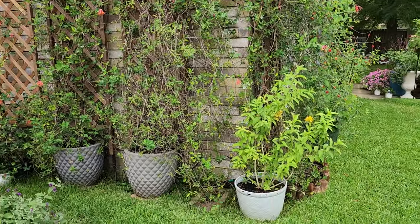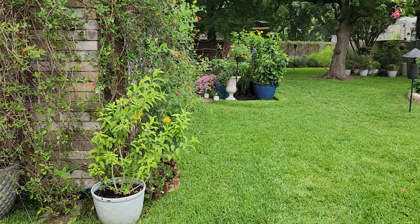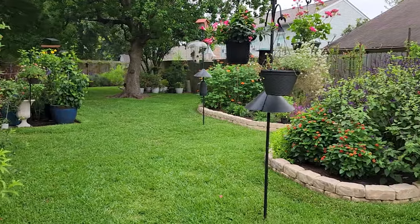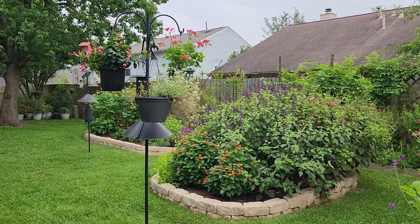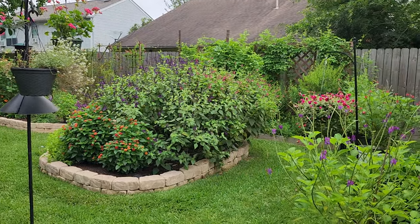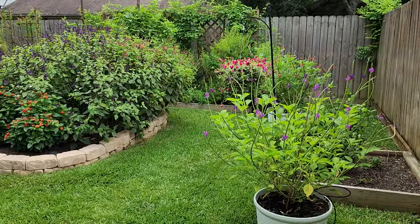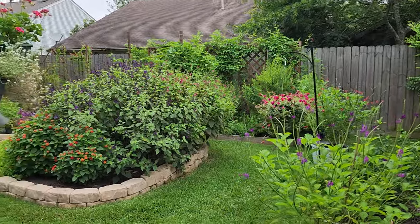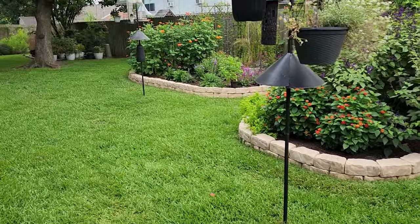So for May, a synopsis would be everything is growing beautifully in the yard. Love it, love it, love it. I've got a container that I will be replacing that I haven't replaced yet. Love this time of year because it's not too hot yet, and it's just springing forth with life.